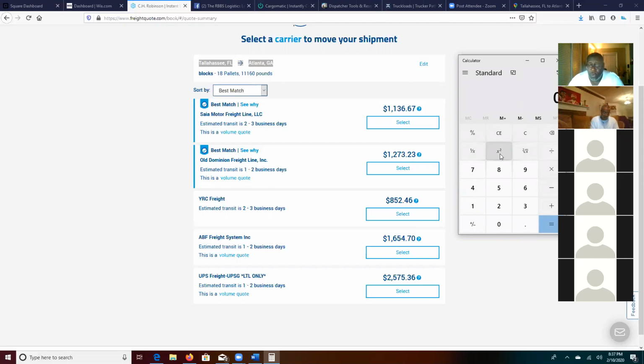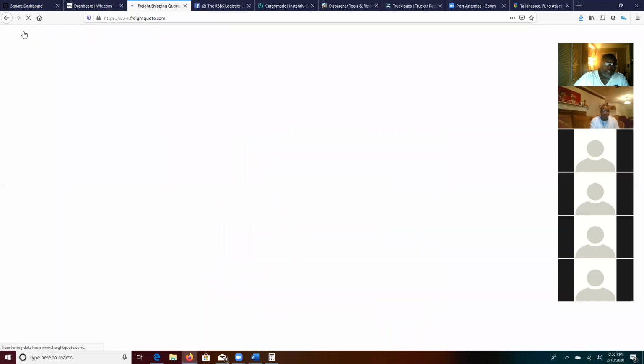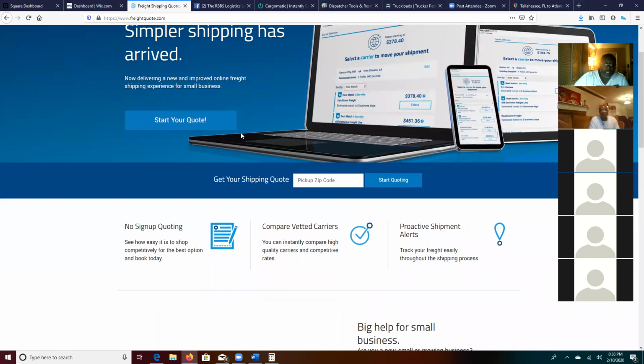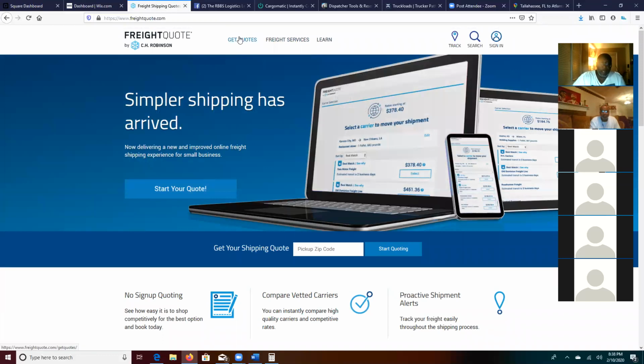All right. So as a broker, can you see the advantages of using this site? Yes. Now, what are the advantages to using this site as a carrier or a dispatcher? Can anybody tell me? Obviously, if you are a carrier or representing a carrier, you're going to have to sign up so they can evaluate your carrier to see if they will qualify to be on here, right?